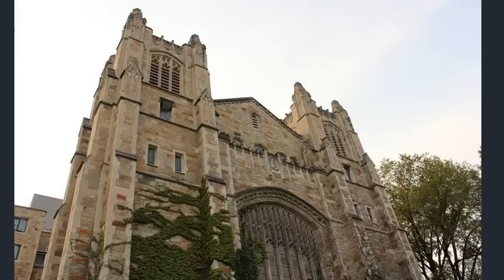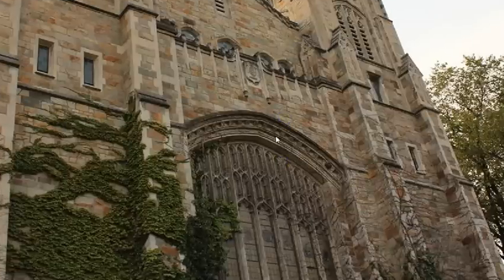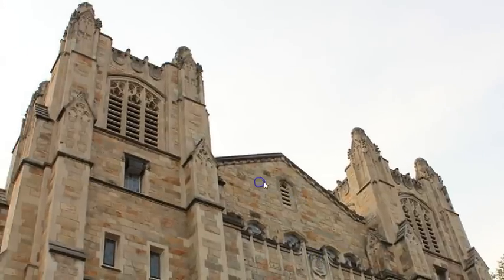There it is. There's the library from the outside. Worth featuring. So spectacular. Having that cathedral look. So they just threw this around in the 20s in Ann Arbor, Michigan. No problem. We're going to build a cathedral library. Anyway, let's move on from this.